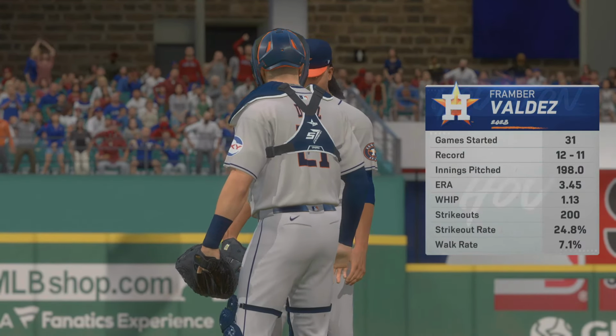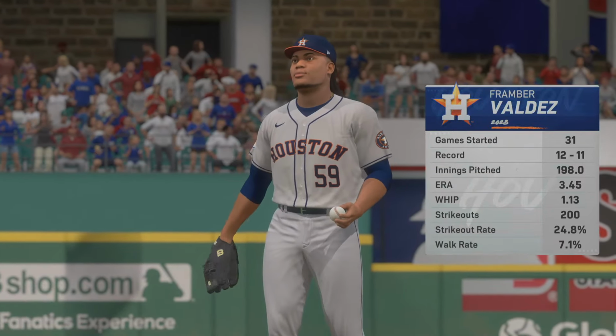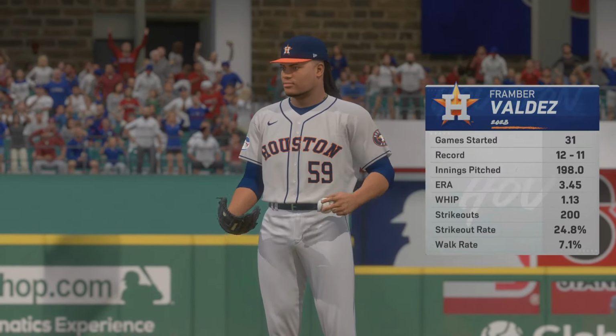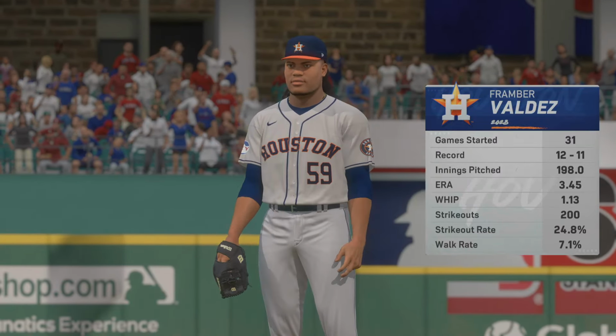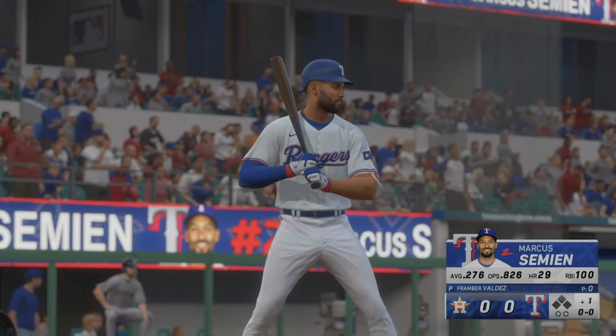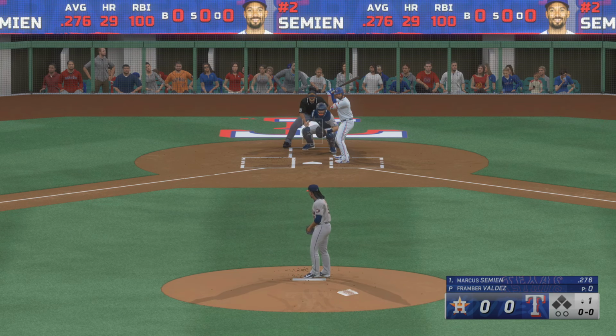Back here with my pal Singy. Today's starting pitcher, Framber Valdez. Chris, what should we keep an eye on here with him? The spin rate on the curveball is incredible. Hitters know they're going to see a lot of them today. Stay back, be patient, and hit the ball the other way. We go to the bottom of the first. Here's the veteran second baseman, Marcus Semien.